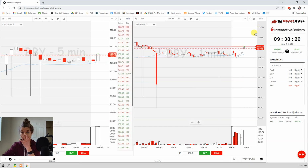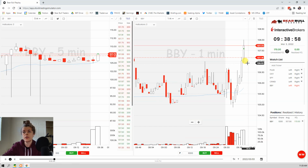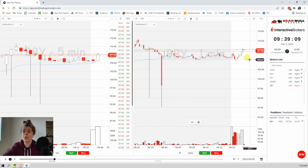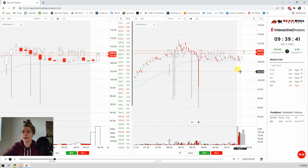Your stop could be below this, directly below this level. It could be below the bottom of this candle. You could use 10% of the ATR. You could give yourself a wide stop on this as well, and put it at the bottom of this range, whatever you're comfortable with, really.